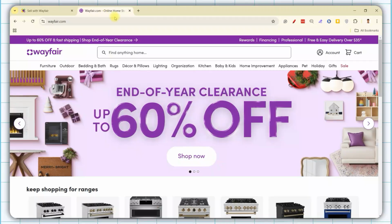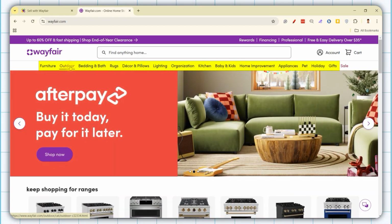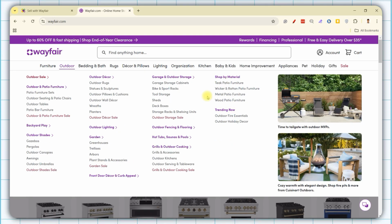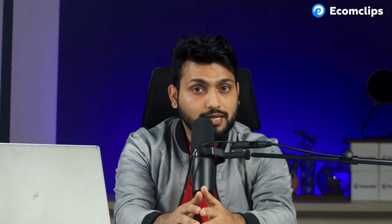What I do is go to the page. Now here these are the categories: furniture, outdoors, bedding, bathing, and all these. In each category, you can find top rated products or trending now. By exploring all these, you will have an idea of what items are popular on Wayfair. So before choosing your product, make sure you check all these and choose the best product to sell on Wayfair. Always remember, if your product selection process is right, the rest of the journey will be easier for you.